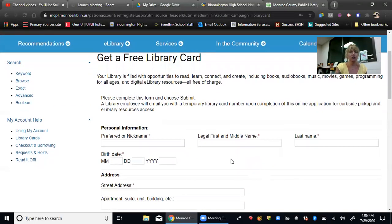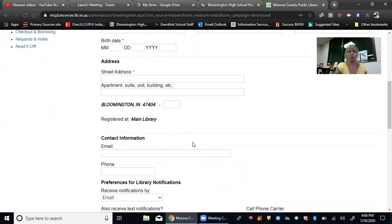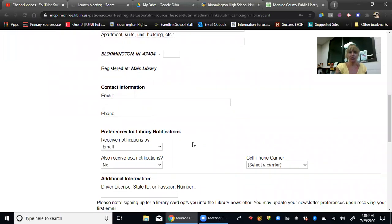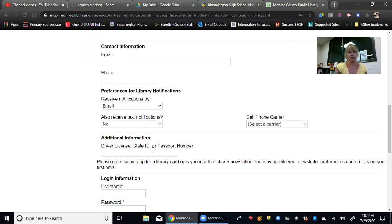They just ask you, what's your nickname? What's your preferred name? Legal first name, last name, your birth date. They want some contact information. They want to know how you'll receive your notifications. So for instance, if you put a book on hold, or you've had a query with the library and they're answering it, they just want to know the best method of getting a hold of you. They might ask you for a supplemental piece of identification.